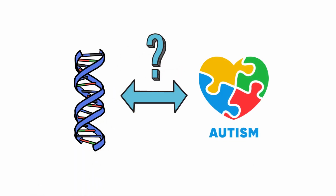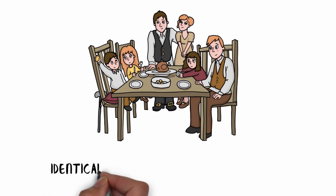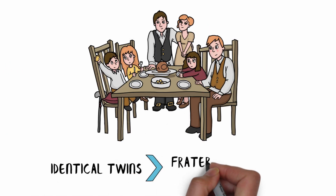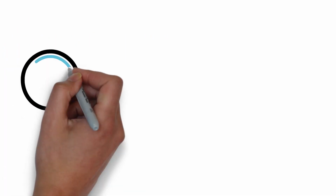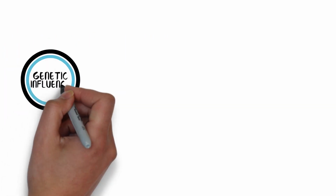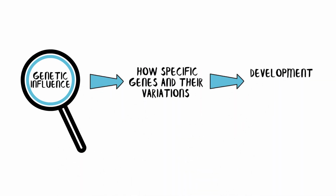and autism. Research has consistently shown that autism tends to run in families, and identical twins are more likely to share the diagnosis compared to fraternal twins or non-twin siblings. These findings strongly implicate a genetic component. Physiological psychology delves into the biological underpinnings of this genetic influence, exploring how specific genes and their variations may contribute to the development of autism.